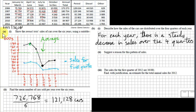So actually I must put it here. 36,000 is about 3/4 of the way between 20,000 and 40,000. So that's a decrease, a slight decrease. So this is 2012. So in this question, we have to get an estimate for the total annual sales for 2012.